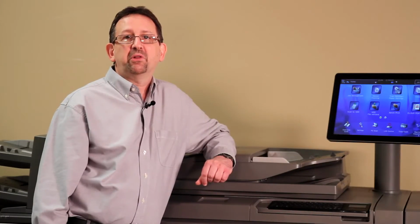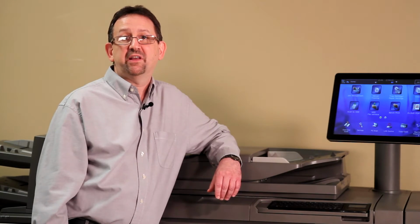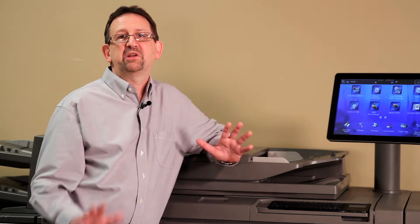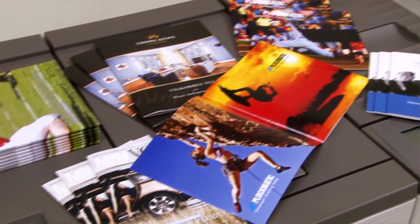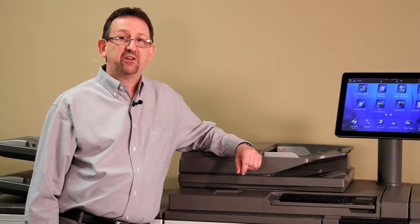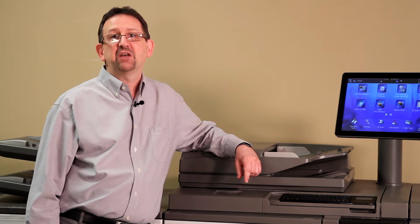Sharp has something called Triple Air Feed, which provides you with the ability to run a varied selection of media. Service departments love it because it reduces service calls, which help keep your CPC down. Customers love it just because it works. Image quality? We've got that covered too. Sharp's Pro Series has a large selection of output options that can do those advanced finishing jobs in-house. Yes, right in your office.